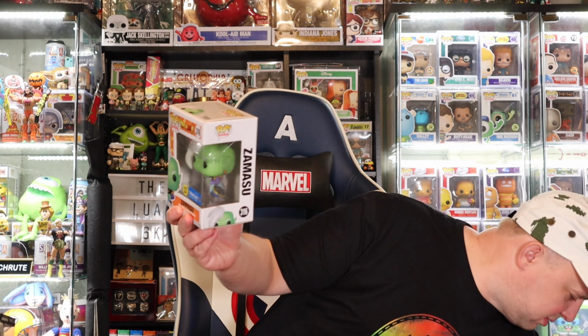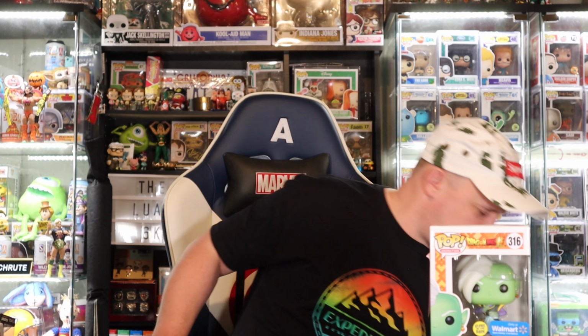We have a bigger box there. Interesting. Protector, non. All right, so I think there's only one in a protector. That's never good. All right, first one up. We'll have to actually get it out because I don't have a price on this one. It fell. All right. Nick puts his prices on all his pops as boxing, and we'll go by that. First one, Zamasu Glow in the Dark from Walmart, from Dragon Ball, $11. All right. Next one.